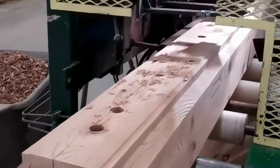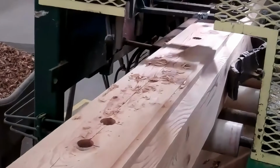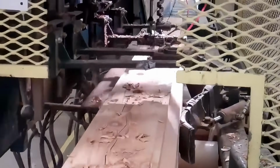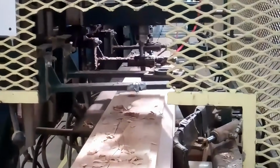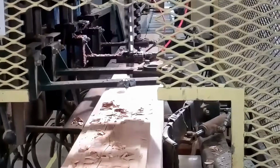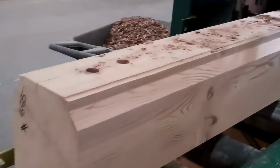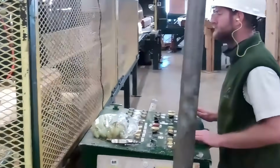Once trimmed, logs move to drilling stations. Holes are made with exact spacing for fasteners and joinery, guided by digital templates. One might laugh seeing logs rotate like giant chess pieces, aligning for perfect drilling. Precision notches are then cut into the timber, forming joints that will interlock seamlessly with other logs.